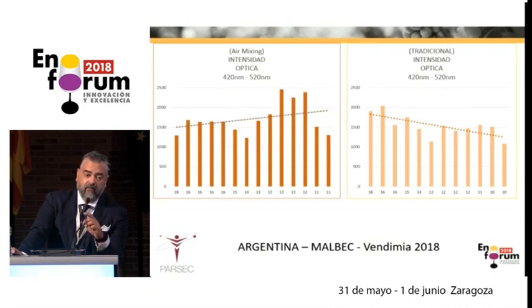And in Argentina there are macerations that are really long, with 2-3 weeks time, and this graph is really important because it allows us to understand that we get optical color intensity that is very significant 1 week before as compared to the traditional method. We are talking about very large, long winemaking processes, like 14 days or more.